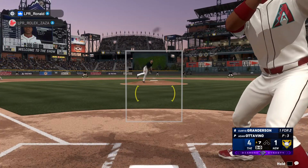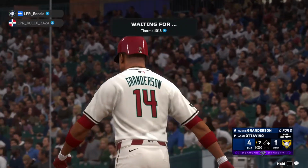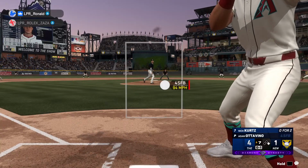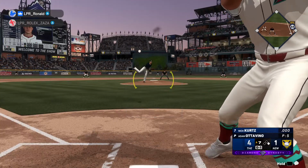Well, it could be a little tough coming from the bullpen mound to this mound, but you've got to find a way to get ahead in the count quickly. He hasn't. We'll see how this at-bat turns out. Yeah, the batter now, Nick Kurtz. And immediately pumps in a strike to the left-handed hitter.